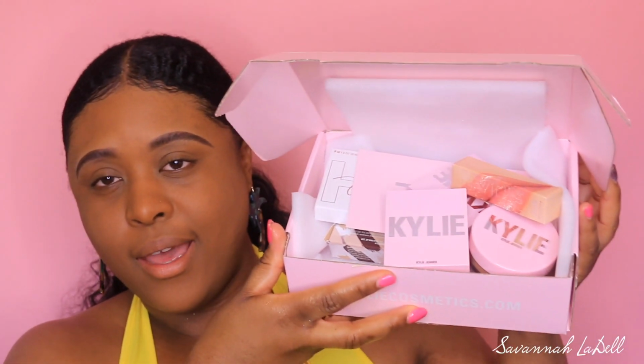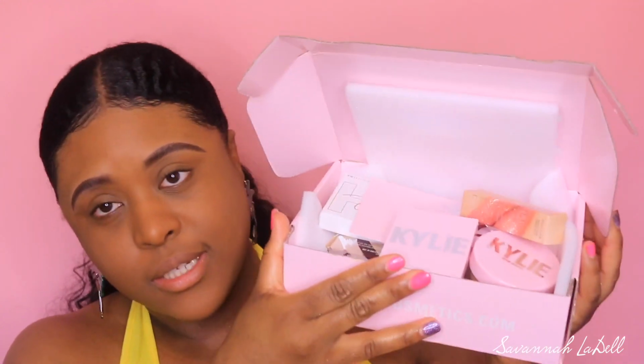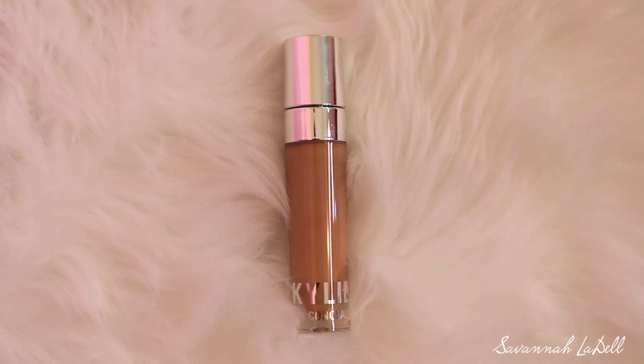We're gonna hop right into this. Okay, so I put in a pretty big order with Kylie. I did get 2 boxes of these because of how much stuff I got. So we're just gonna go step by step. I've already done my foundation and my eyebrows. I think if you ordered the powders or something like that, you got a free concealer. So I got a free concealer, which is pretty cool. I got the shade Sassafras. Hopefully it's a good match.